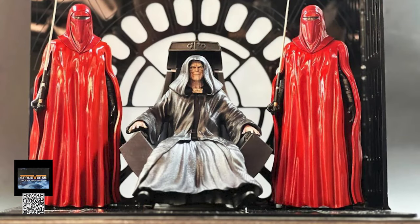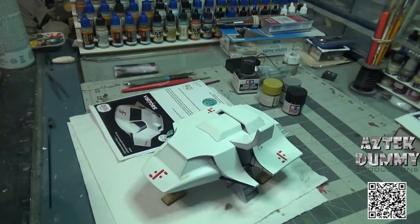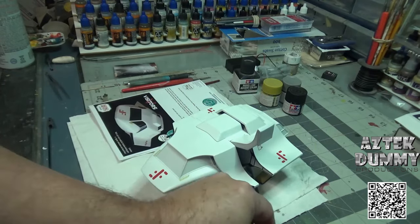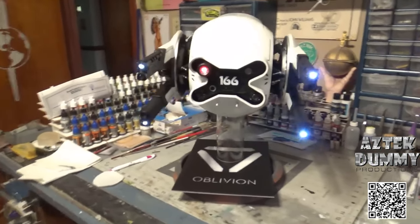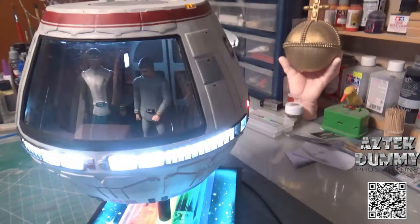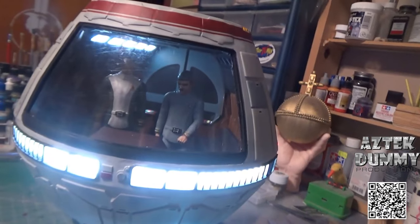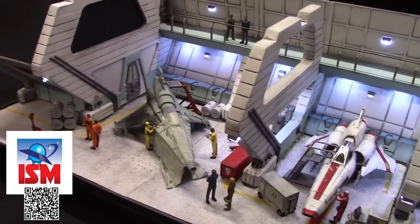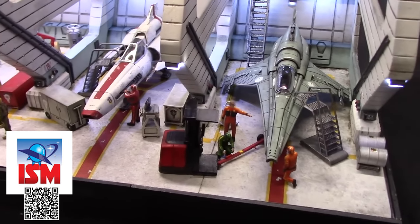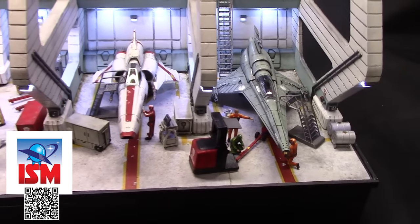So where have you seen some of the models from Cozmic Scale Models? Well, you would have seen them on Phil Siegel's Spruverse channel. He actually did the Emperor's Throne Room. If you check out Lou Dalmaso's Aztec Dummy channel, you'll be able to find loads on there, like the Visitor Skyfighter, the Oblivion Drone, Quark's Treasure, the Ferengi ship there, the Travel Pod from Star Trek. And even more recently, if you go over to Oggy Gonzalez over at Interstellar Modeler, he's done the Viper from Battlestar Galactica, the 172 scale, which looks absolutely amazing.